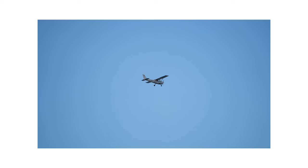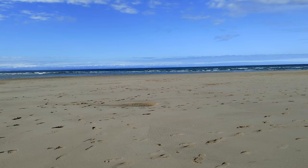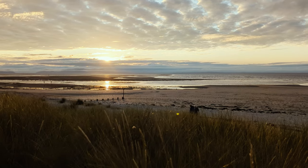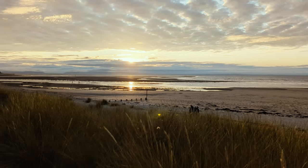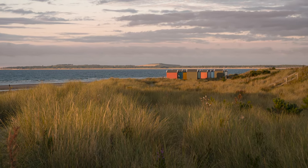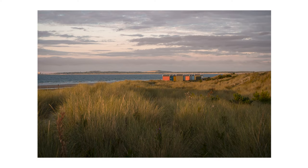After a relaxing stroll to the beach and some delicious food from the Captain's Table, a local restaurant, we grabbed a couple of coffees and waited on the beach for sunset. While waiting for sunset, we were pleasantly surprised by a phenomenal golden hour, during which I set up my tripod in the sand dunes and began to shoot some of my favourite images of the journey so far.